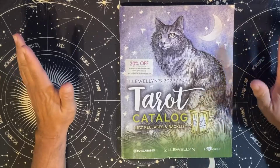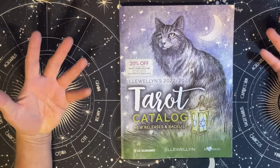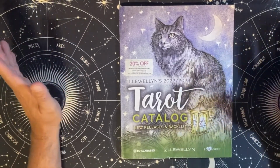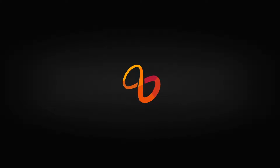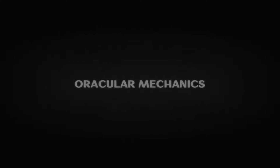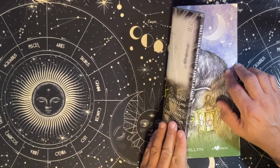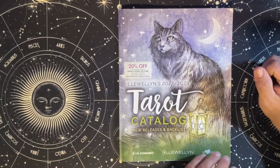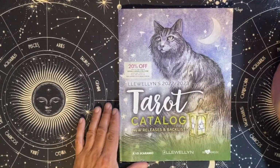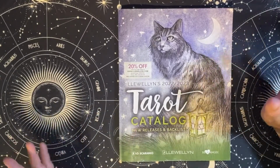So I thought, you know what I'm going to do today? I'm going to take y'all along. So if you want to take a look at a flip through of the Llewellyn's 2022 to 2023 tarot catalog, stick around. So every year Llewellyn puts out a catalog and it is substantial and it is always fun. It's huge, a big catalog size, and it is a great way to look and examine what decks are coming out, what decks are on, which are still in print, things like that. So I always enjoy it.